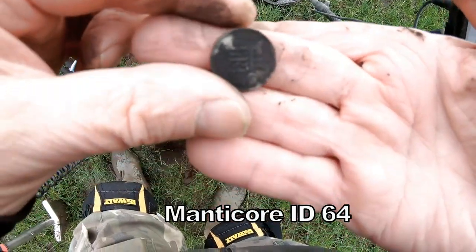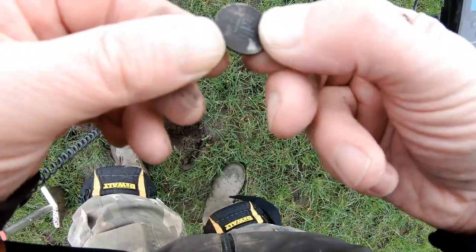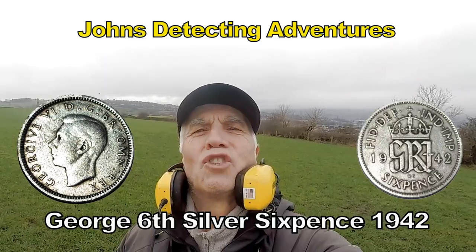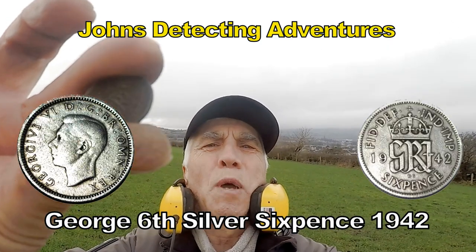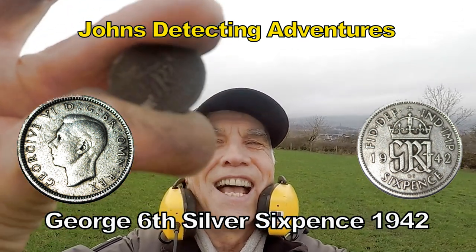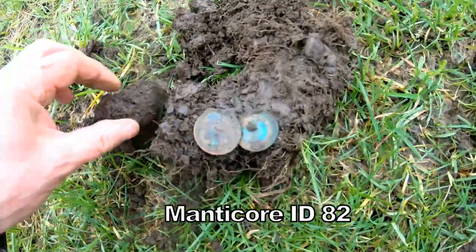And another silver bites the dust. This cleaned up relic, George the Sixth, probably 1940s. Don't know what the date is, but we'll figure it out later. Yeah, that's what's come out of this.